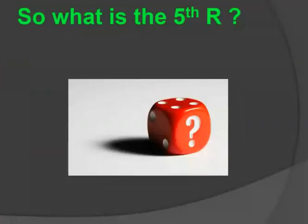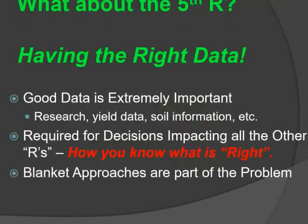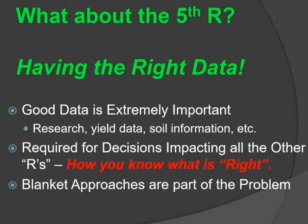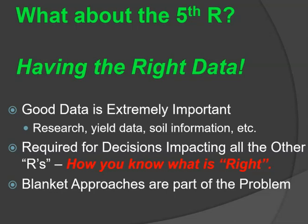So what's the fifth R? That's the thing that I think is where the agronomist comes in as well. And it's having the right data. Good data is extremely important. I mean, we look at research, yield plots, soil information like soil testing, extension folks. I'm sure, Mary, you seem to be in the advice-giving business as well. You probably rely on data. And some of it's personal data. What have you experienced in certain situations?